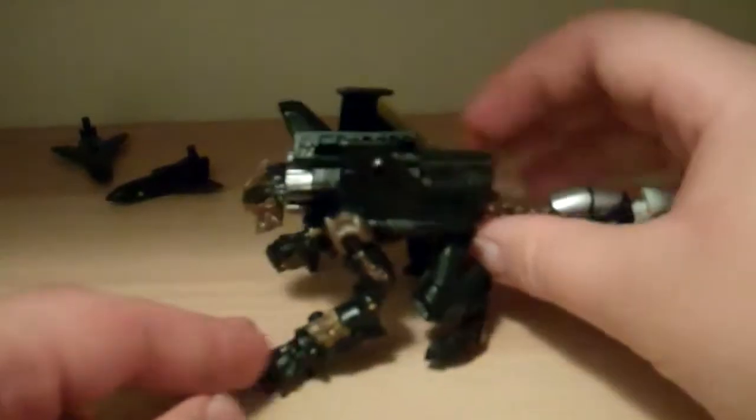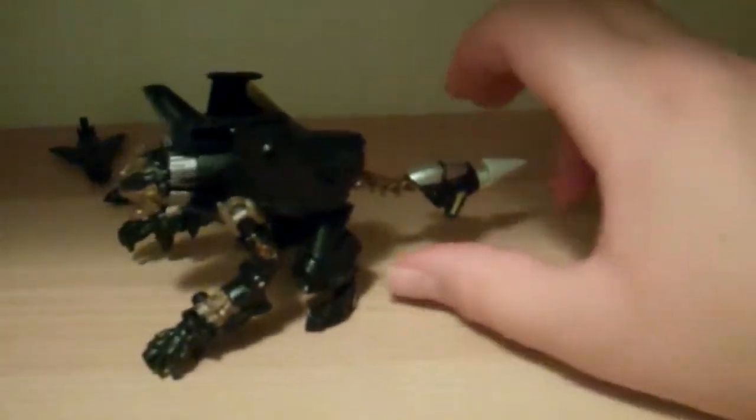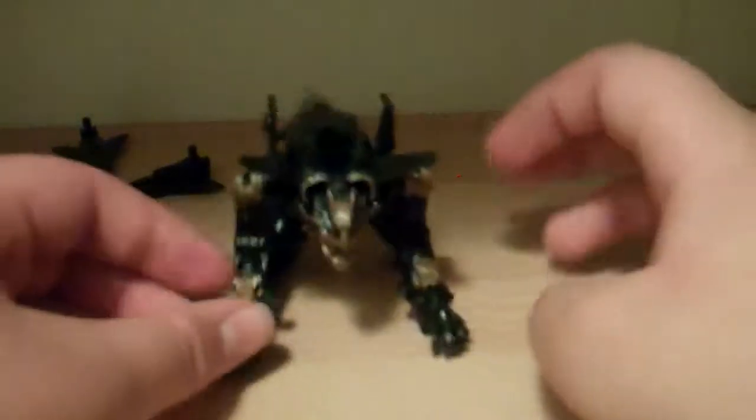And what's really neat is the jet. It's going this way, but when you transform him, he goes this way. So it's kind of neat how his transformation works. His transformation is very cool. He's got a couple landing gears sticking out on his arms right there, like here. You can't fold those in or anything, but they look decent. So, he looks pretty nice.